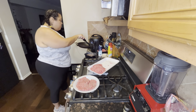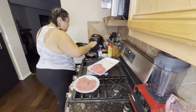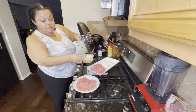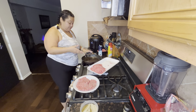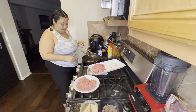I try to get all the little bits out of the oil, but I don't really mind if it's in the fat when I cook my eggs in it or something. So I actually just pour this over the cold fat. And I will do this with all of the fat from today's ground beef. You always want to wipe the grease off the side of the pan before putting it back on an open flame or on your burner, because it can catch fire.